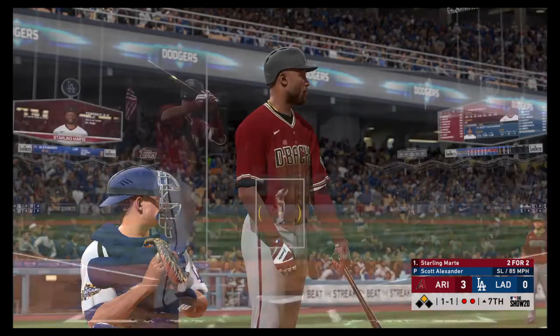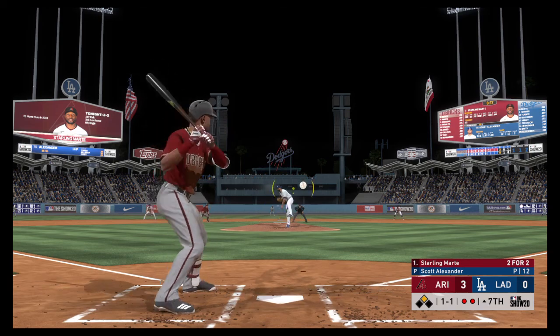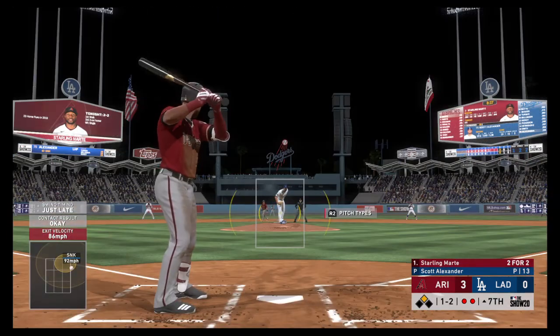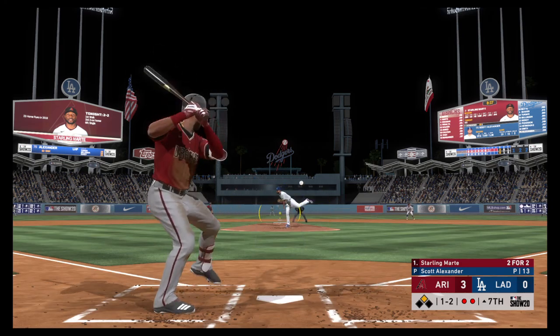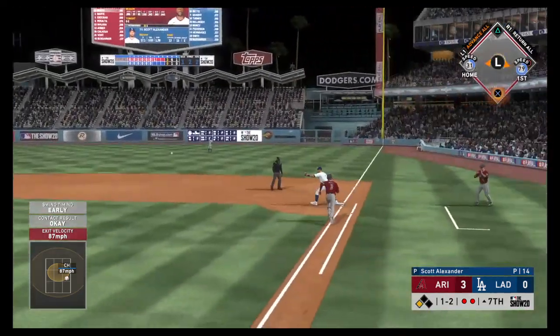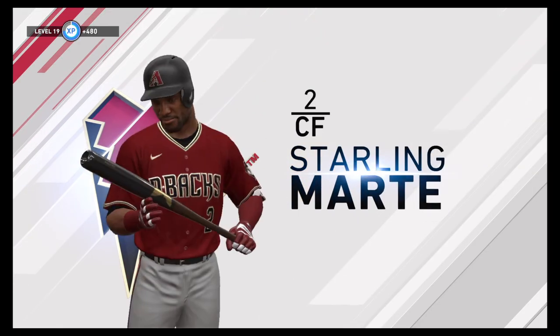1-1 to the D-backs leadoff man. Man, that's one of those. How could you not swing at that one? A good take there on that pitch. Hit on the ground down the first baseline, but this will get foul. It's a ball and 2 strikes. The 1-2. Now a ground ball to Seager at short. Throw on to Muncie, gets him, and with that they'll end the inning.